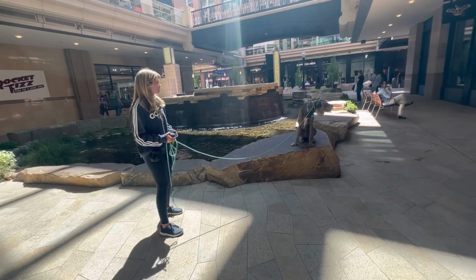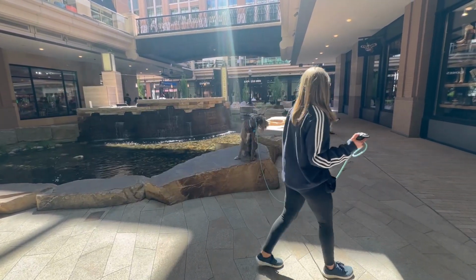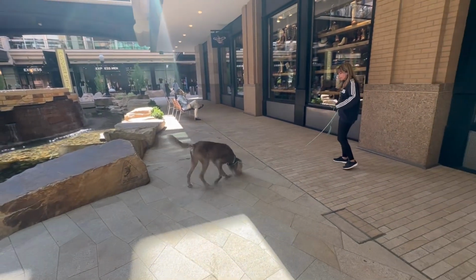And so we're keeping everything the same. The rules are the same as at home. I even might walk around just to kind of help him, remind him where I'm at. Like right here, he's going to look at me and he's going to get some freedom. So doing so good.